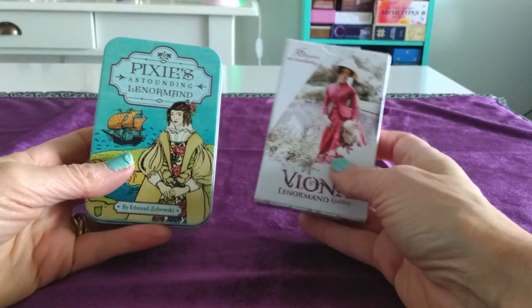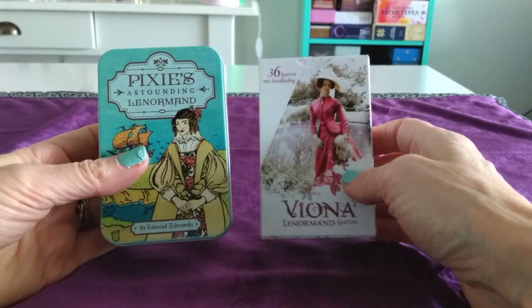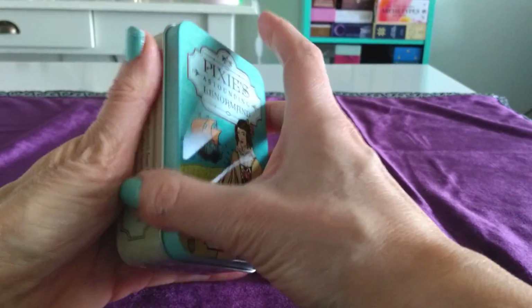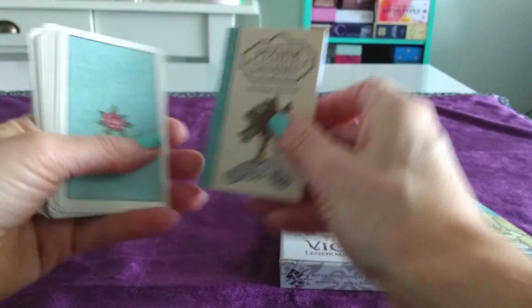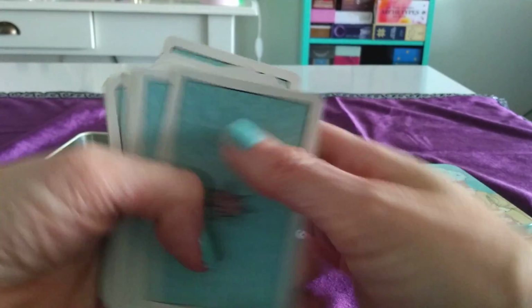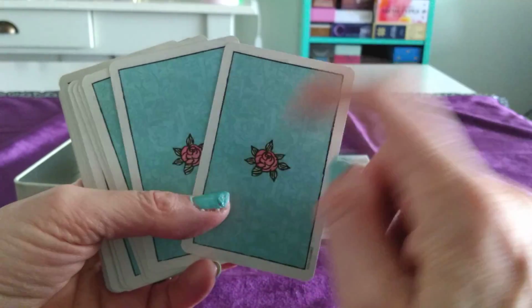I have two Lenormand decks which I used in this month to learn Lenormand. I'm new at learning Lenormand and I'm loving it. This is Pixie's Astounding Lenormand. I have a video about my Lenormand decks collection in English, so you can watch that if you are interested, but I forgot to show this one.